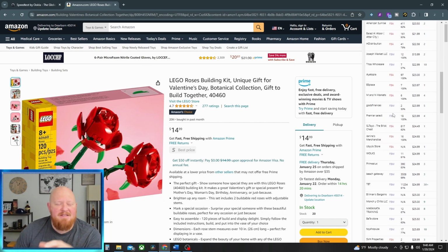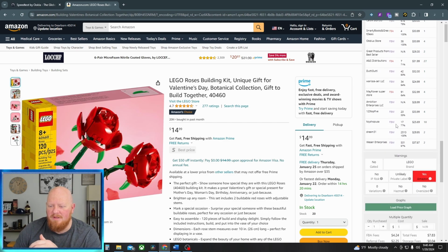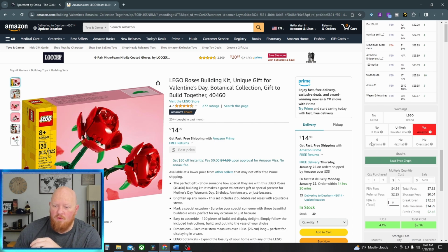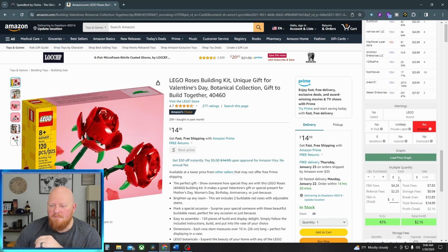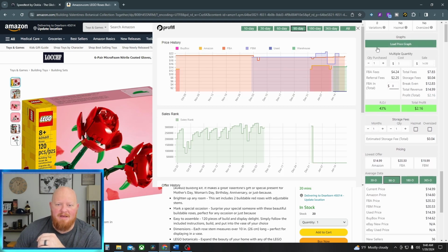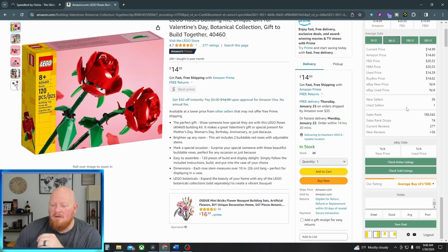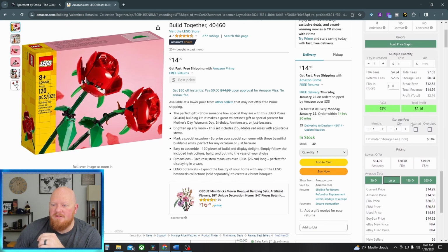So again, this isn't a product that I'm recommending picking up. This is just an example to show you sort of what the update was here. It's going to give you some warnings. It's got IP risks if Amazon's on it, all that kind of stuff. Graphs, this is going to bring up a Keepa type graph here to show you the dips in sales rank and some other options right there. But let's keep going here until we get to the storage fees.